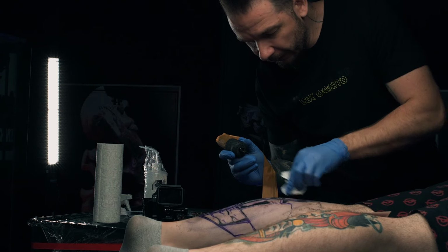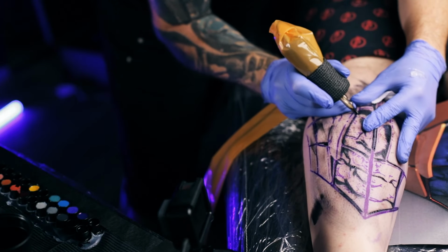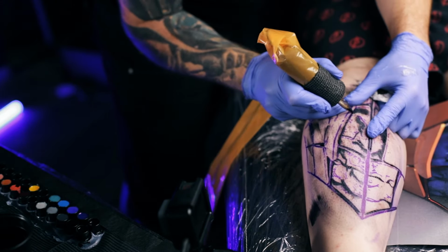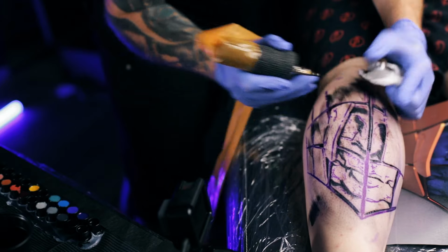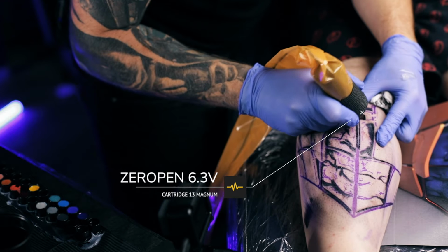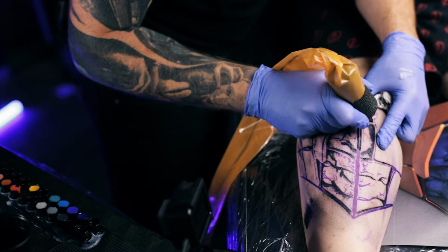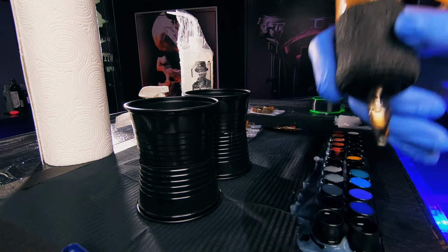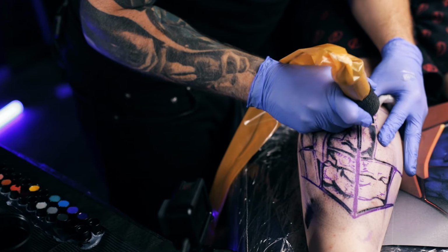As you can see, I have changed right now the size of the needles from 9 Magnum to 13. The most important part of work is to keep readjusting your tools you're using, because if you want to make the smooth transition with the smaller needle set, it's way harder, and you can see that the transition is not as smooth as it should be. So remember, the same like with the painting, there needs to be the right needle setup chosen for each element of the work.